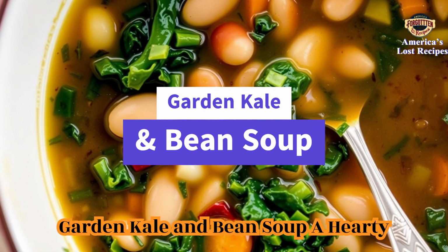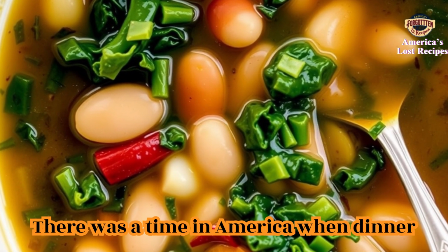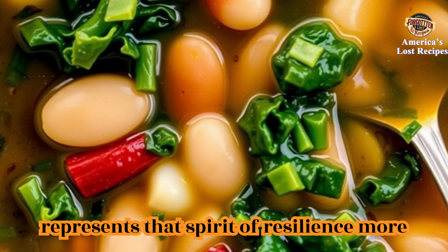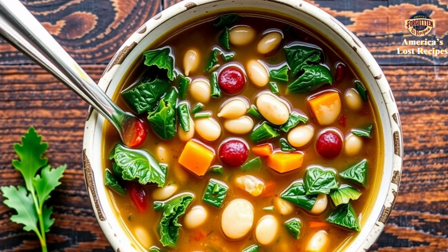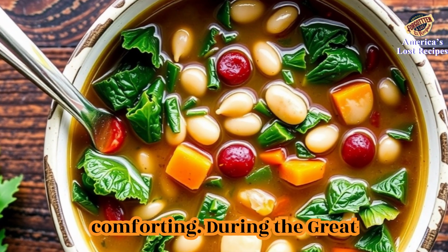Garden kale and bean soup, a hearty, Depression-style dinner with fresh greens. There was a time in America when dinner meant stretching whatever you had in the garden and pantry. And nothing represents that spirit of resilience more than a simple pot of kale and bean soup. It wasn't fancy, it wasn't expensive, but it was filling, nourishing, and deeply comforting.